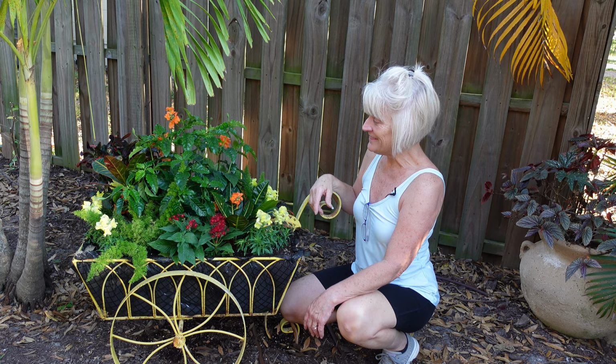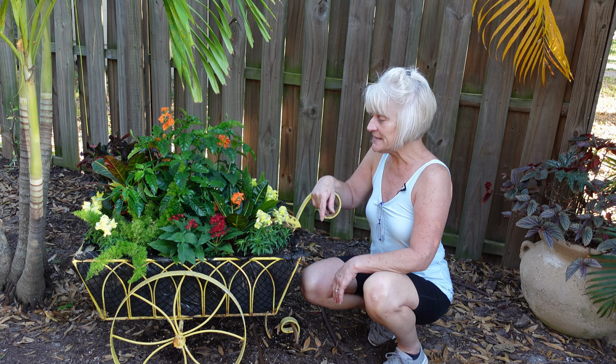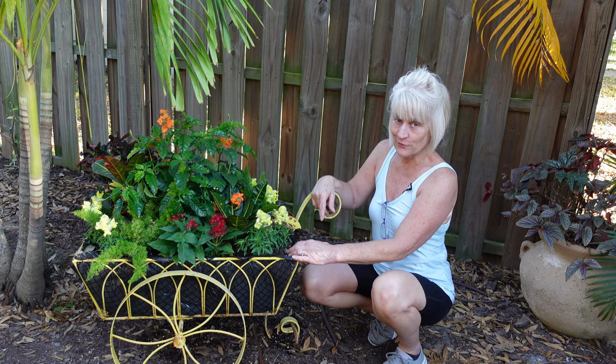So y'all, I think that's just about it as far as what's in this basket. I did cram it full. I probably could have crammed a couple more things, but I thought, let's go ahead and just see how this does. Right now, I'm planning on keeping this basket right here eventually, permanently. And what I mean by permanently is going through the late spring and summer months.